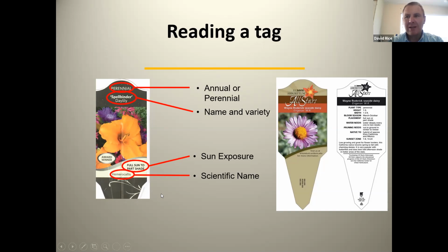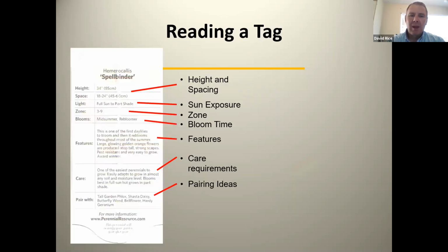Now, there are a few cases, and I've even done this. Purple fountain grass is a great example. It's a perennial, it's a grass, but it's not hardy. But sometimes it's worth buying those just because they're unique and they're great plants, and you're fine putting them as an accent or in a container or something, and you're okay buying a new one every year. That's okay, just as long as you understand that.